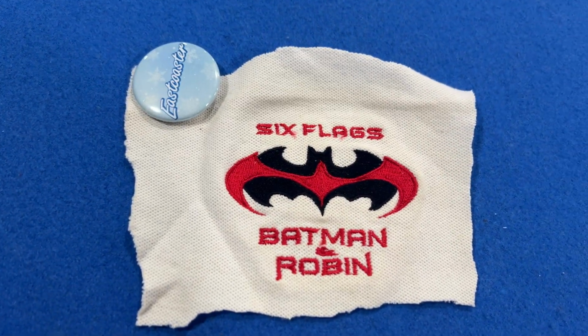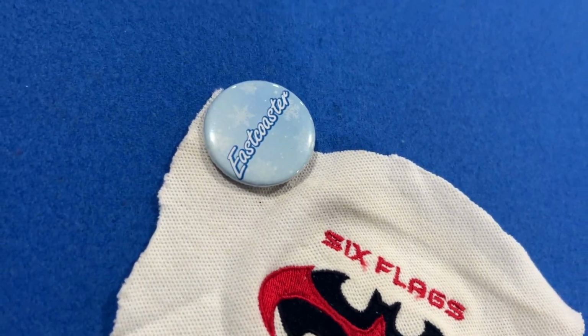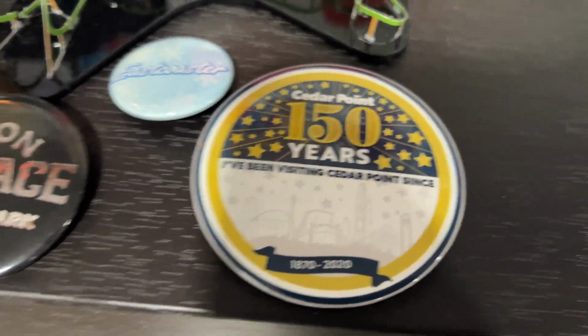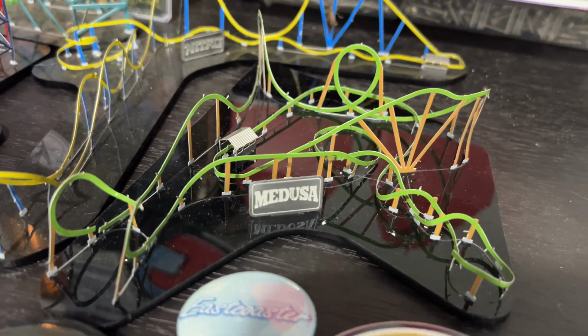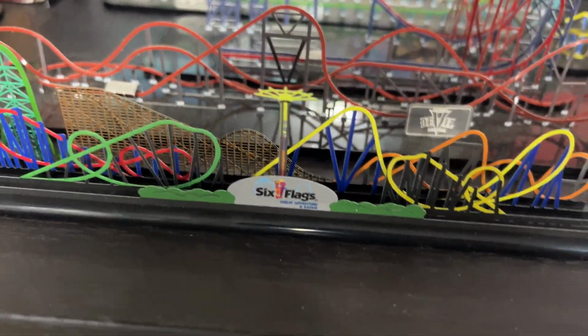And right here we have this old patch for Batman and Robin the Chiller, and a little East Coaster button there as well. And now the Coaster Dynamics collection. Before that though, we have this Cedar Point 150 years button, an Iron Menace button, and a Batman and Robin the Chiller button, but we have the Medusa Nano Coaster, the new Medusa. We have Nitro at Great Adventure. We have the Parkscapes for Great Adventure.